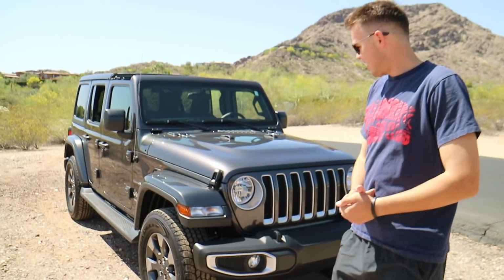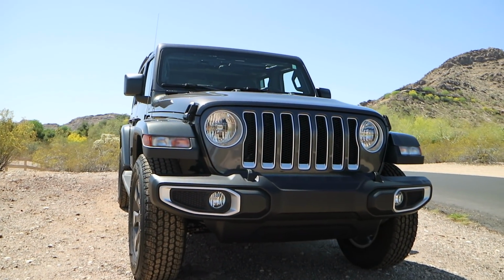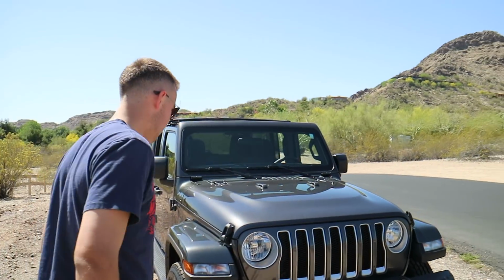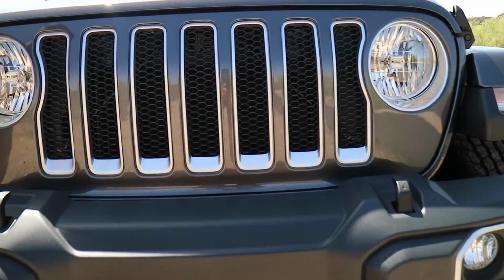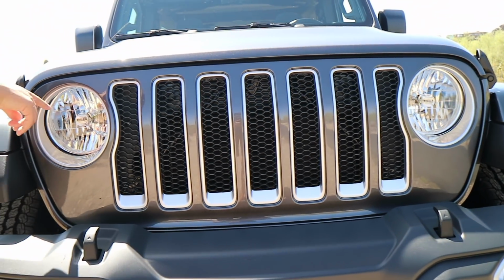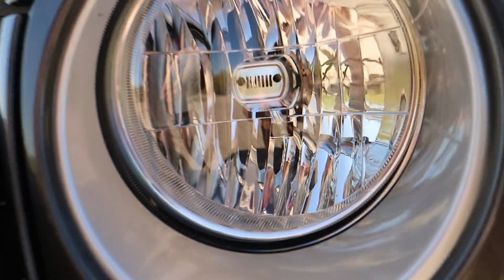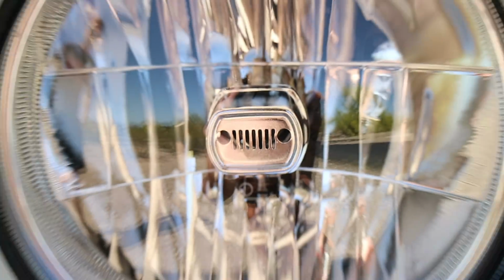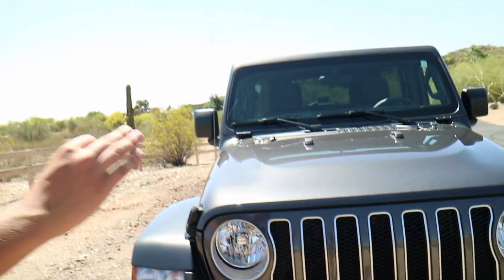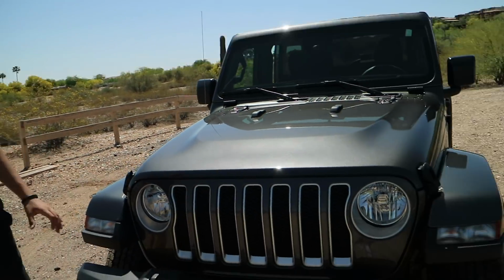As you can see, it's got a lot of similarities to the JK. They look almost identical, but right off the get-go, you can already tell the grille has a lot meaner of a look to it. And now that I'm just looking at these lights, the HIDs actually do have a Jeep grille inside the little light, which is a really cool little feature. Jeep always does those little touches on the cars, and it's little things like that that really stand out nicely. But as you can see, it's got a lot meaner of a grille.